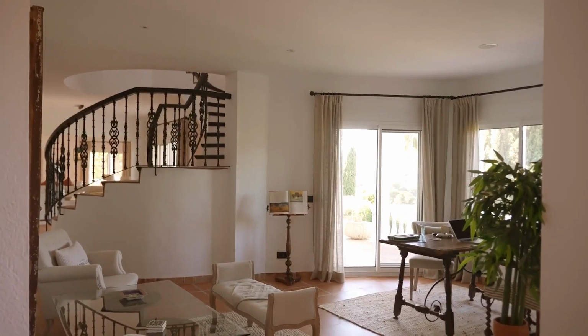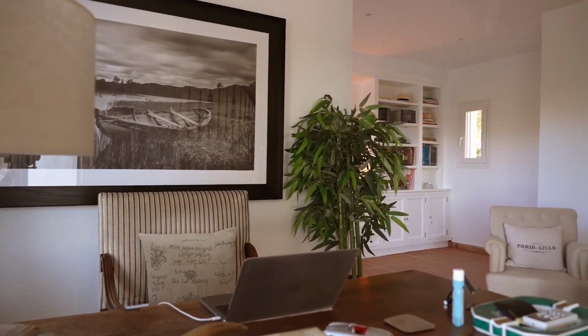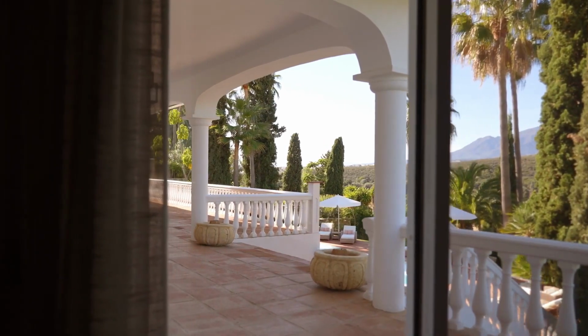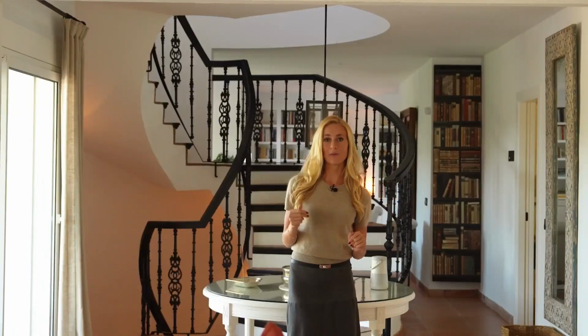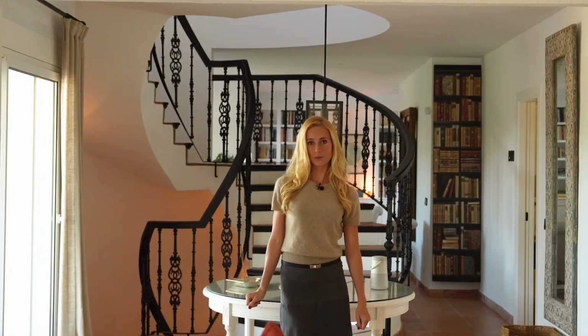So behind the spiral staircase, you have a study and there's a desk with beautiful views across the pool and the mountains beyond. So definitely very inspiring. And off to this side, you also have one guest bedroom on this level as well. But right now we're going to go upstairs, up the spiral staircase to check out the principal bedroom suite.